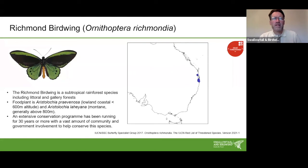As we've heard already, the food plants are the Aristolochia praevenosa, which is really found on the lowland coastal areas with the altitude below 600 meters, and in the more montane areas above 800 meters, the food plant is Aristolochia lehmannii. An extensive conservation program has been running for more than 30 years, with a vast amount of community involvement, as well as government involvement to help conserve this species.